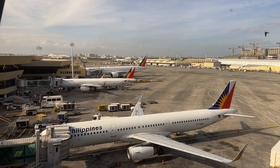Ginamit namin kasi kakalinis lang. Sabi na kami to, yun na galing ng Japan, yung flight, yung aircraft. And we boarded the plane dito sa Terminal 1. I thought jeepney.